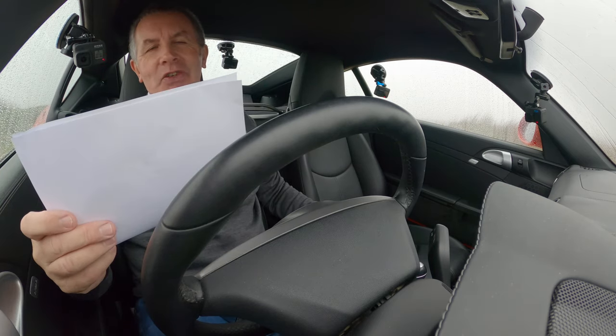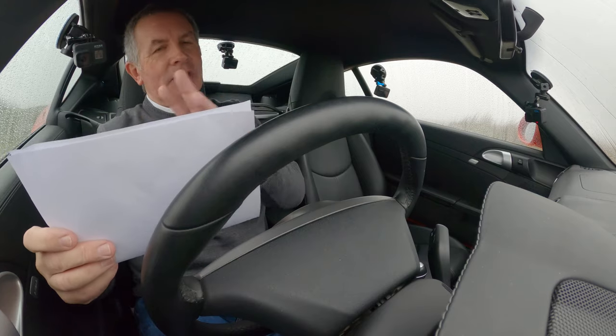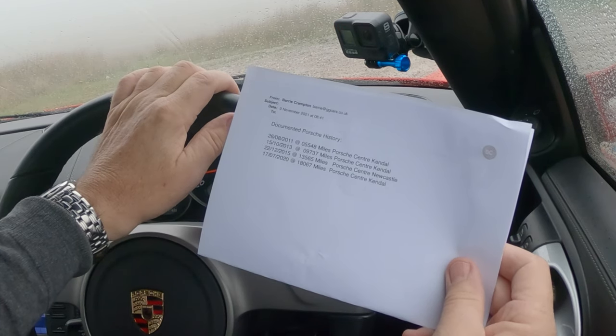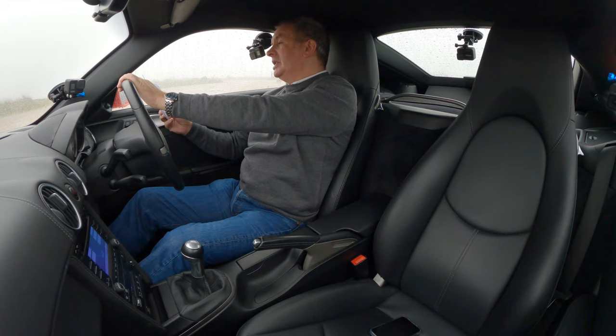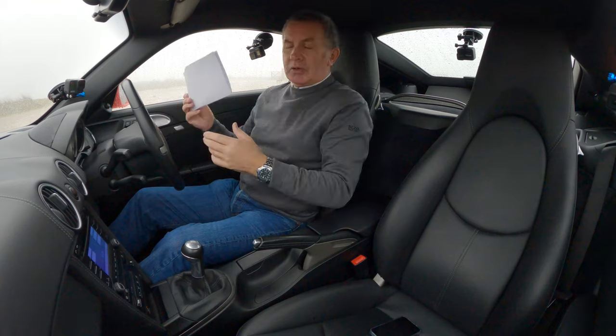I'll just tell you the service history. So 26th of the 8th, and this is all stamped up in a proper book, not a digital service history. 26th of the 8th, 2011, at 5,548 miles at Porsche Centre Kendal. 15th of the 10th, 2013, at 9,737 miles, Porsche Centre Kendal. 22nd of the 12th, 2015, at 13,565 miles, Porsche Centre Newcastle. 17th of the 7th, 2020, at 18,067 miles, at Porsche Centre Kendal again. So, proper service history.